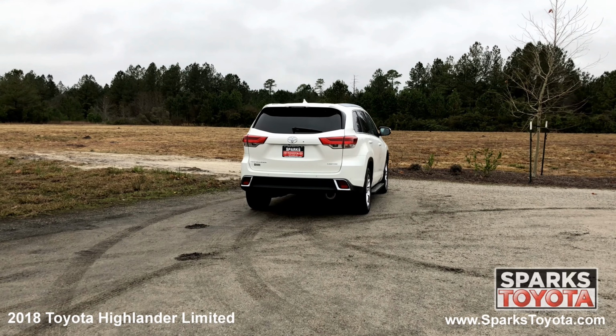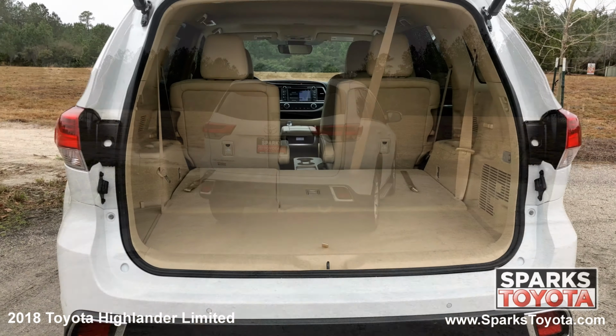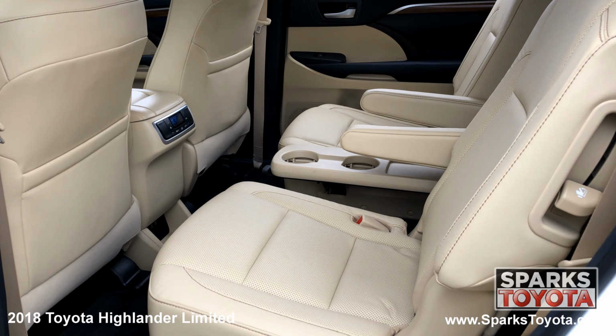The power liftgate, the lift-up rear window with a wiper, large LED brake lights, a spacious cargo area with a third-row seat, and a comfortable second row with climate control.